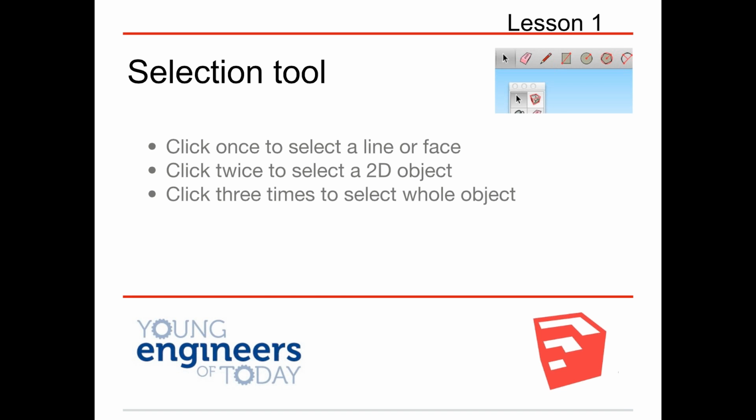Do you see how to use the selection tool the three different ways? Yes. All right, awesome. Gives you a lot of control. All right, great job. I'm waiting for a few other people. Make sure you raise your hands once you're done.